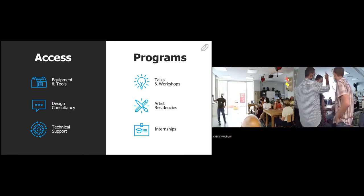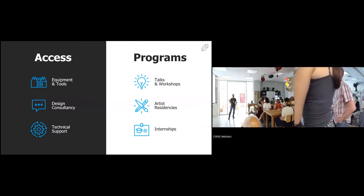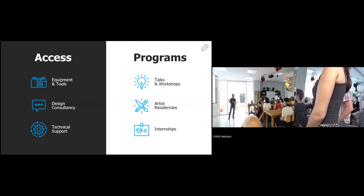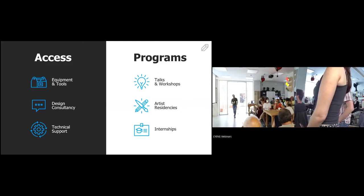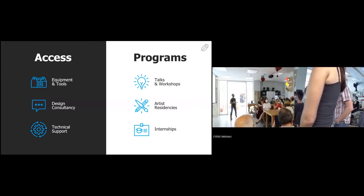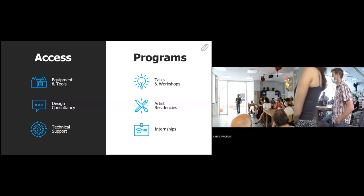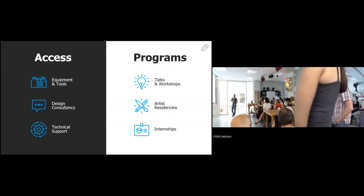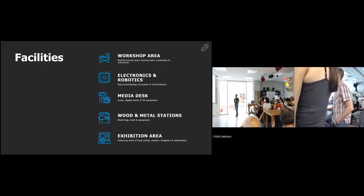Right? We can consult with anyone about designing, whether it's from a design perspective, an engineering perspective, and we offer technical support to our members. We organize programs, talks, and workshops like this one that's starting off today. We have artist residencies. We have three at the moment. Nemo is here, and Nicolina, and Maria is not here. And we also have interns who come and help us. George, you'll see his work as we go along.